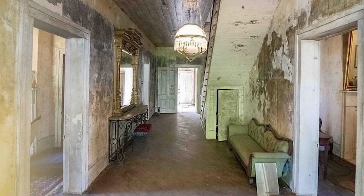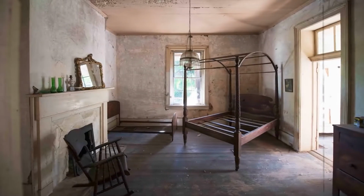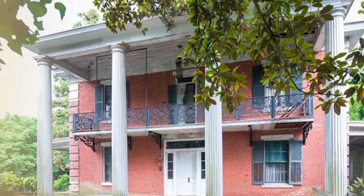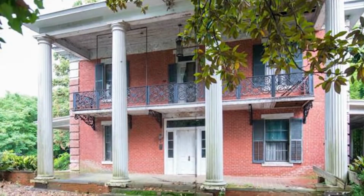If we had to put our money on which abandoned house was haunted, we'd have to go with this one. But as with all our manors today, this one certainly comes with a catch. The property is in dire need of an overhaul, and fast.